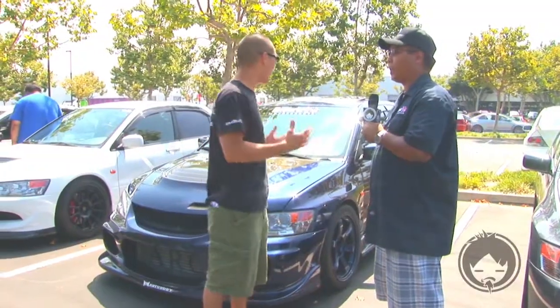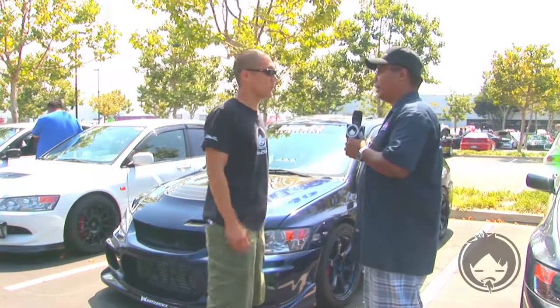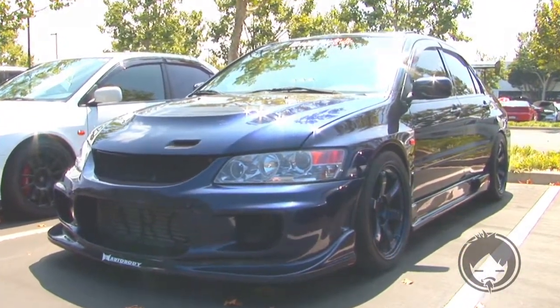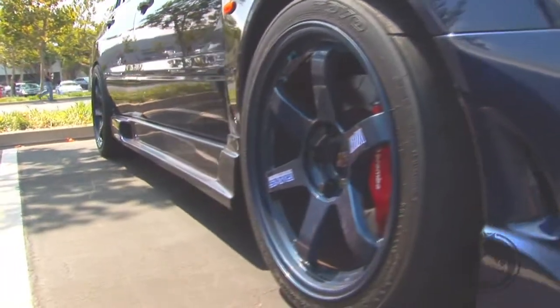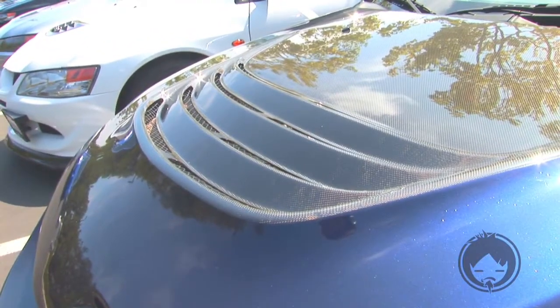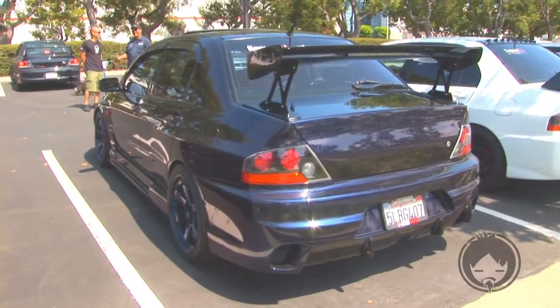All right, Angela, you have a badass Evo behind us. Why don't you tell us a little bit about it? It's a 2004 Mitsubishi Evolution SSL package. We've done a custom paint job on it. It has a 2.2 stroker Crower motor, FP green, running 432 horses on C16, about 380 on 91 octane.